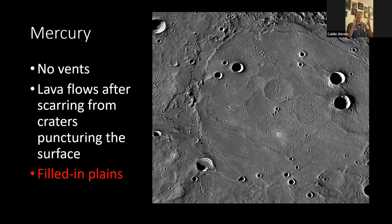So now for the moment that we've all been waiting for, here is pretty picture time, right? So we're going to go through the solar system and just show you all the different kinds of volcanism we can have. Starting off with good old Mercury here. So Mercury does not have volcanic mountains or anything like that, but you have these big, beautiful, smooth, crackly looking basins going on here.